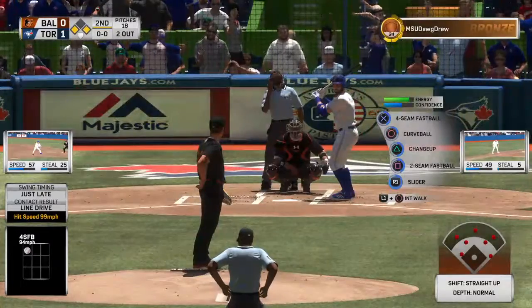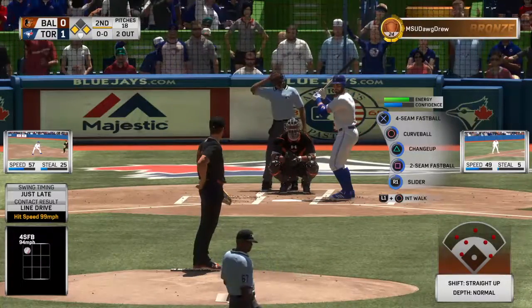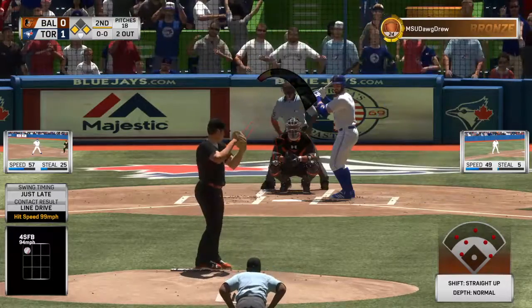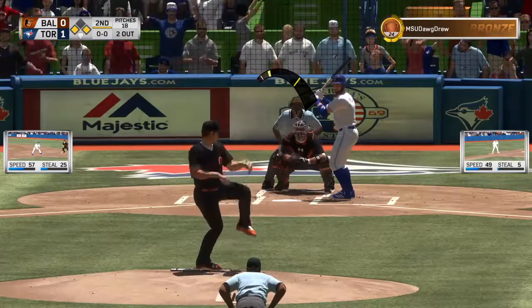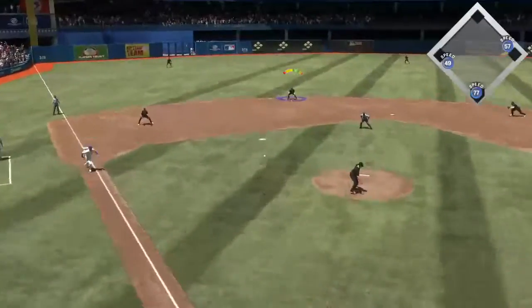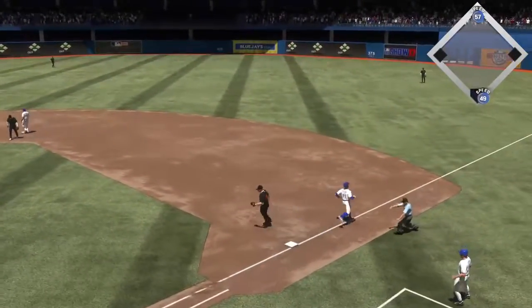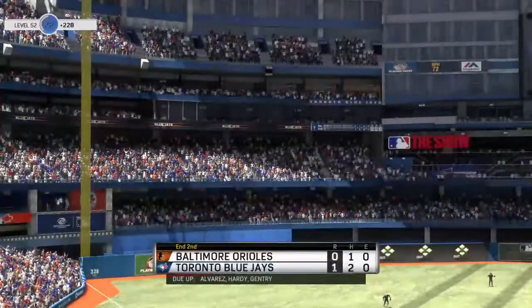Into the box, Kevin Pillar. Twos all over the place. 2 on, 2 out, and of course, here in inning number 2. Looped out towards short. Throw on to Davis takes care of him, and that'll end the inning.